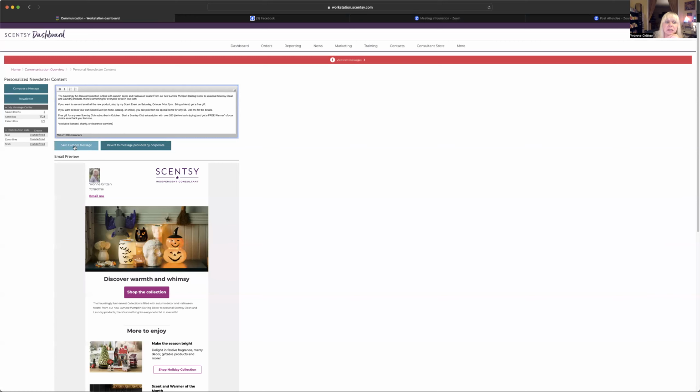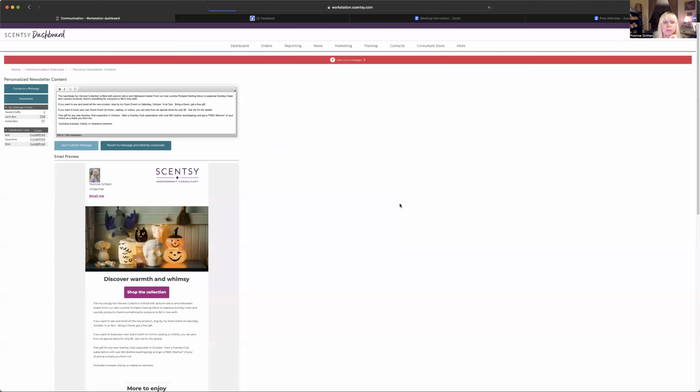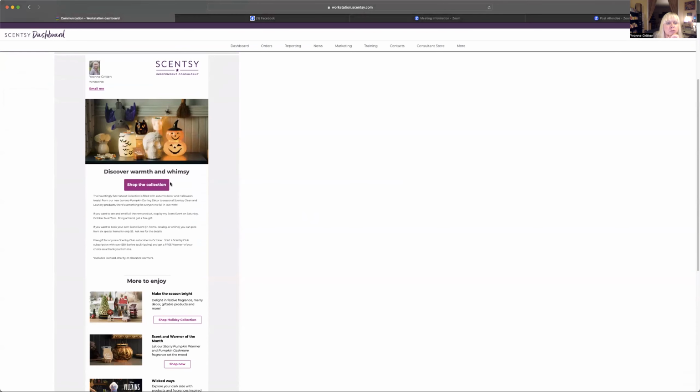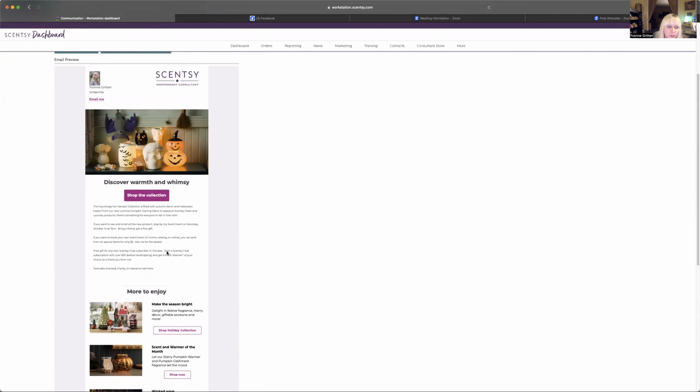Then I'm going to click on Save Custom Message right here. And it says your message has been saved. So I'm going to click Close. And now look down here. If you scroll down, instead of just having that first paragraph, it shows you exactly what it's going to look like. Isn't that cool? This is what your newsletter that goes out on Wednesday is going to look like. So you can look there and see if there are any typos.